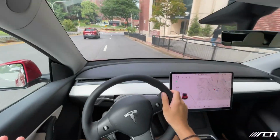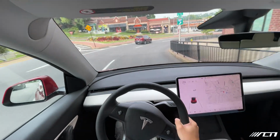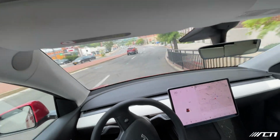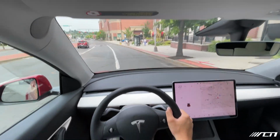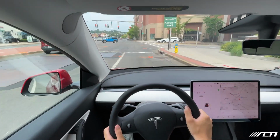So if you forget the light's green or can't see it, it will beep at you, which is kind of funny. I do like that as well. We're gonna go to a parking garage in a second, so you're gonna get an idea of what this looks like at night in the interior. Unfortunately, there's no interior ambient lighting, which would be nice, but let's make a right here.